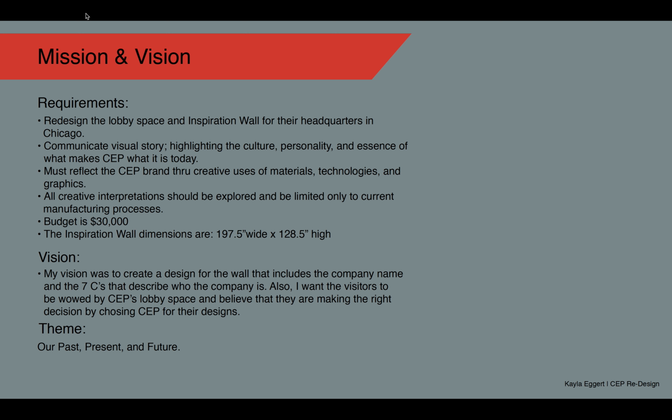My vision was to create a design for the wall that includes the company name and the 7 C's that describe who the company is. Also, I want the visitors to be wowed by CEP's lobby space and believe that they are making the right decision by choosing CEP for their designs. The theme is our past, present, and future.